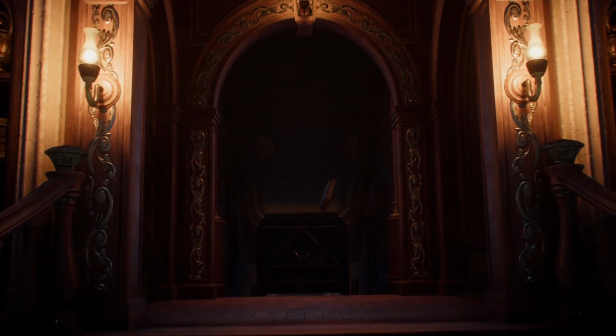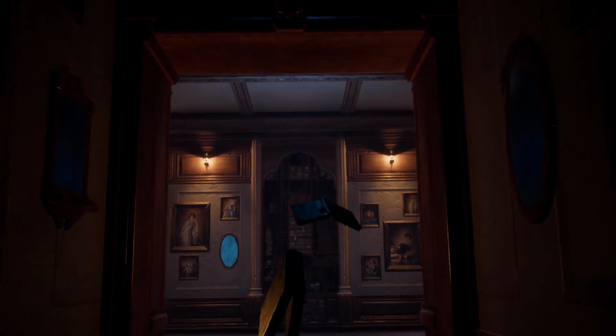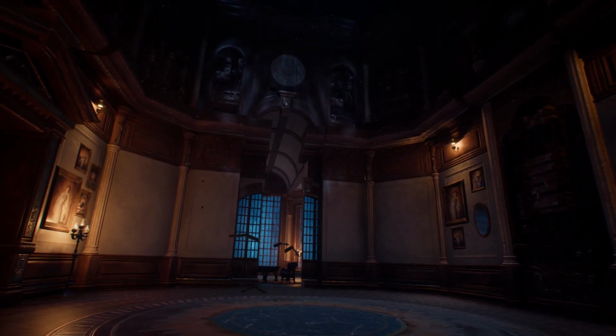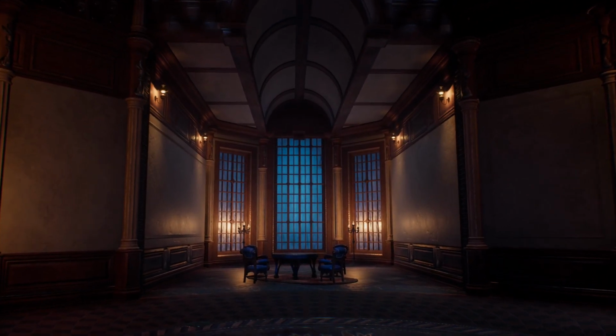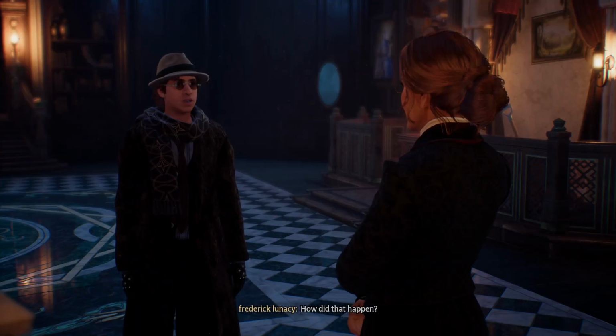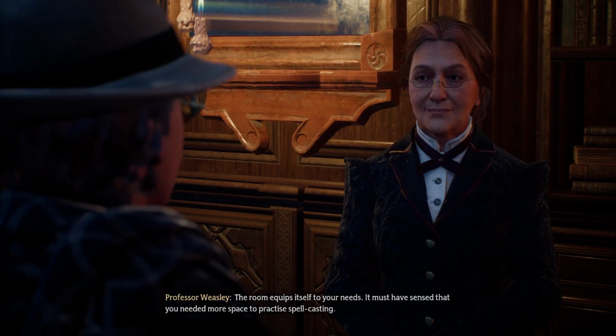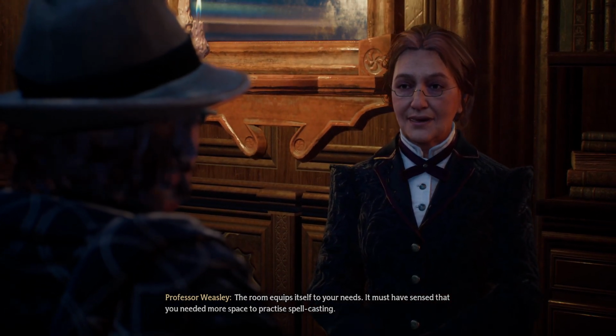Pretty. Is there a second tier to this room? An even bigger space. How did that happen? The room equips itself to your needs. It must have sensed that you needed more space to practice spellcasting.